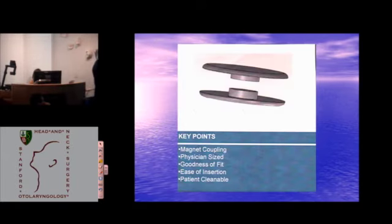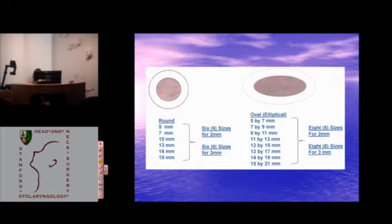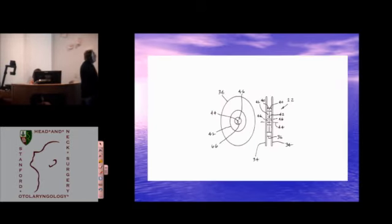So here's the concept. There's a 2 millimeter and a 3 millimeter in rounds and ovals. Next slide, that's the concept. So those are the oval sizes, based on going back through the records, all the data that I collected all those years. They can cover just about any septal perforation and any thickness of septum. Next slide. And patent stuff, next slide.